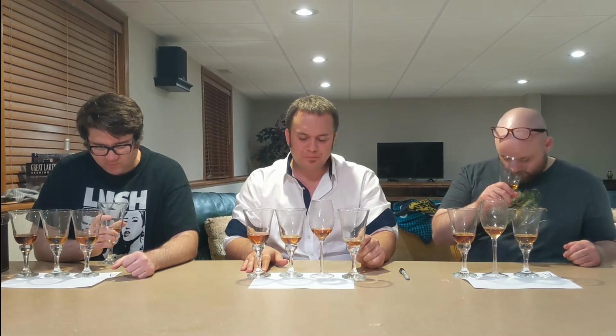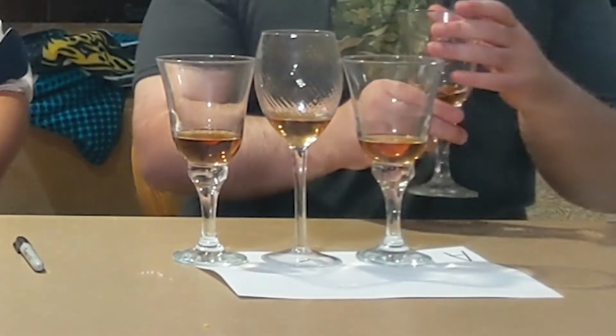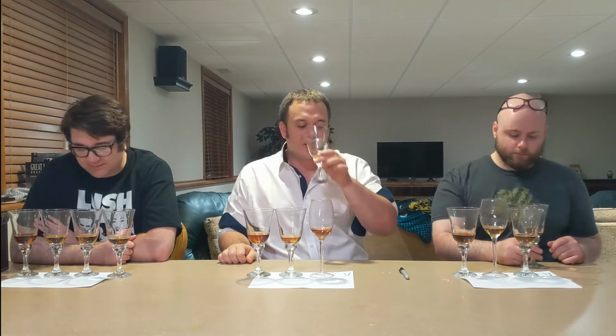I'm getting a little bit of fruit off the smell, a little bit of spice, I guess. Lighter fruits. I'm not too sure. That was pretty spicy. That was really tasty. I like that a lot. But it's hard to get a nose off these glasses. They're so big. Man, my mouth is still affected by that. Yeah, this is high proof. Got a pretty good finish.